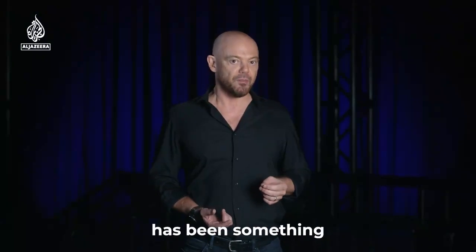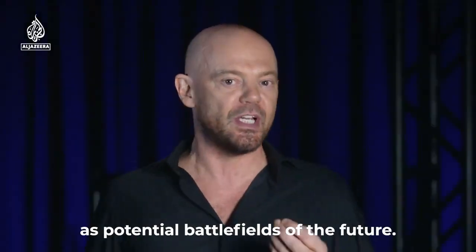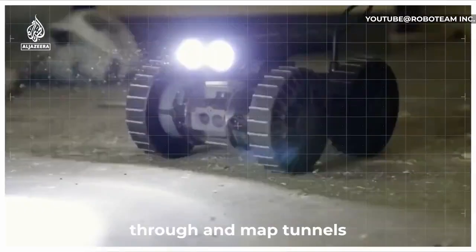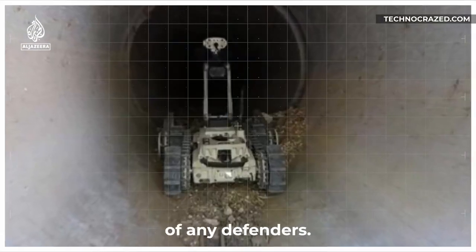Subterranean warfare has been something both the Israeli and US militaries have increasingly focused on as potential battlefields of the future. Small unmanned robots are designed to move through and map tunnels in front of any force, alerting it to the presence of any defenders.